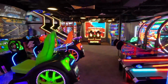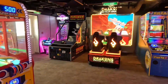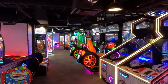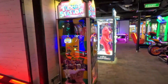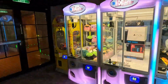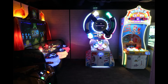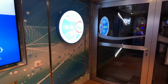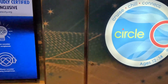Just keeps going on. It's a lot larger than I thought it was. Okay, and then it takes you outside. Okay, let's see if we can get into the kids club. Take a look there. It looks kind of dark, so I don't know if we're going to be able to get in. So this is for 12 to 14-year-olds.